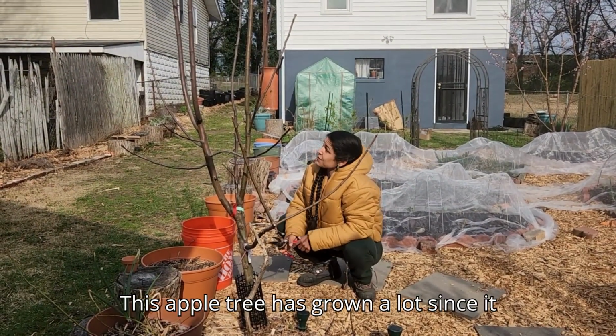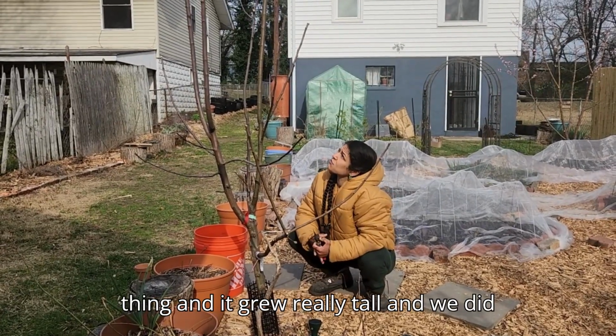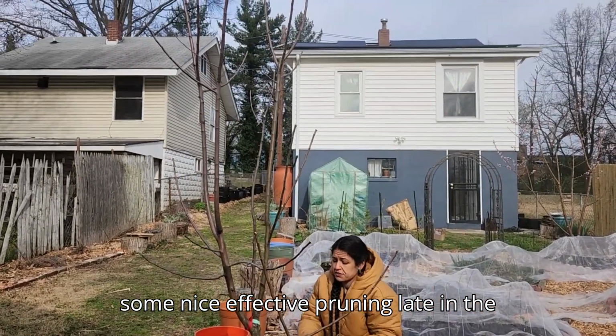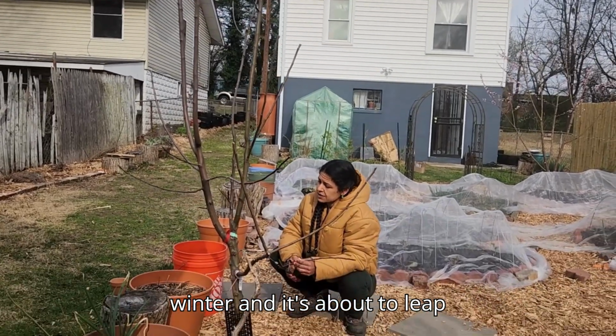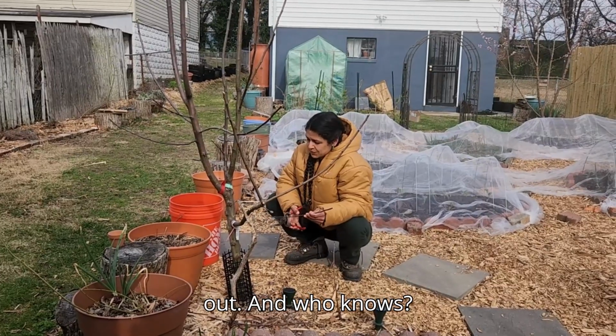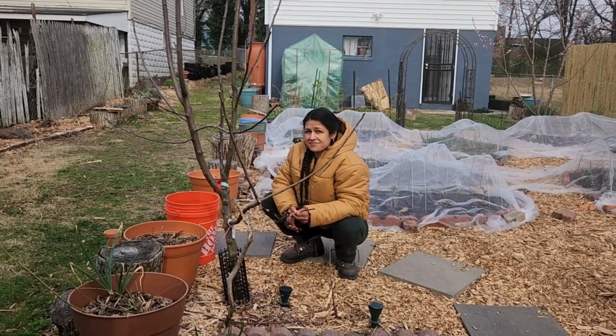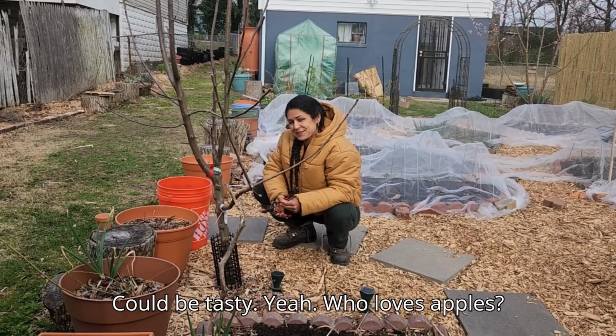This apple tree has grown a lot since it went in the ground. It was a tiny little thing, and it grew really tall, and we did some nice effective pruning late in the winter, and it's about to leap out, and who knows? Apples. Could be tasty, yeah. Who loves apples? Raise your hand.